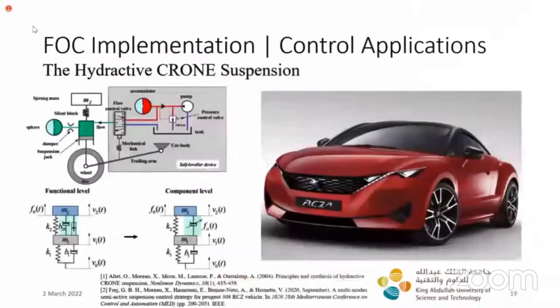So my second example is from the industry. Recently, a study was made with fractional order calculus that uses this fractional calculus in a suspension system. These are recent studies that don't give much detail, but the point is we are happy that fractional calculus is being applied in industry.